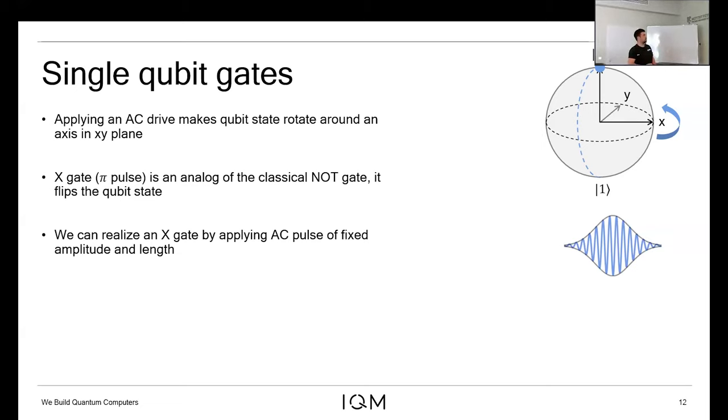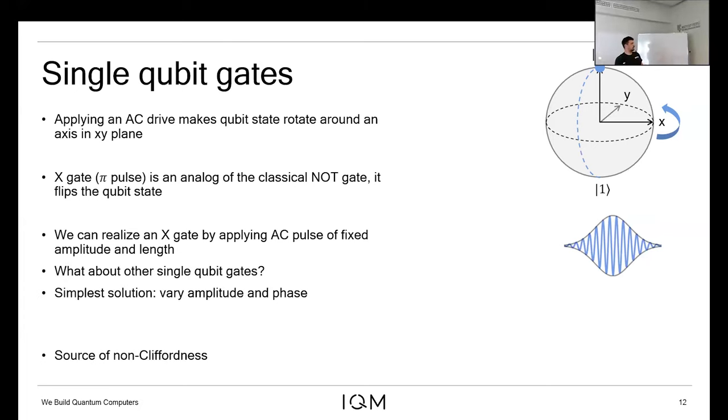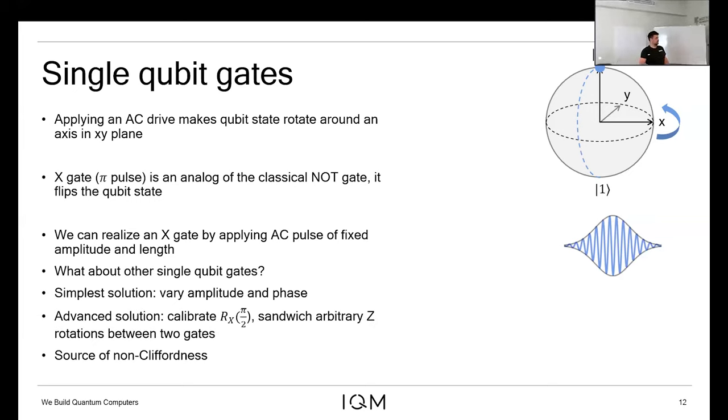spectral width. So typically we calibrate in order to get other single qubit gates. We can, for example, vary amplitude and phase. The simplest way is varying amplitude to vary the angle of rotation, and varying the phase, which is understood as a microwave phase, is directly the same thing as changing the axis of rotation in the xy plane. Alternatively, we can calibrate specifically the square root of x or by the two poles, and then sandwich arbitrary z rotations between them, which is a more advanced solution if this varying is not good enough.